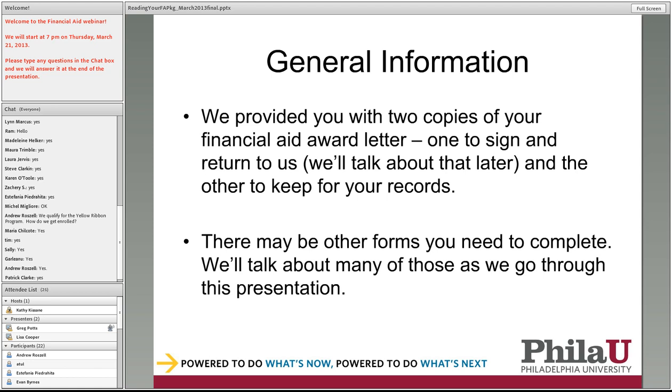If you send it back sooner, it does not commit you to attending Philadelphia University, but your deposit is what will commit you to coming. We will keep that in your financial aid file and move your aid forward, assuming that you are coming, and hopefully you are. So you need to sign your award letter and send it back. There may be other documents in that folder that you have to complete, or other forms, and we'll talk about them as we go through. But we gave you a lot of information in that folder, and hopefully you will read it as you move through.